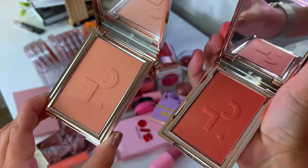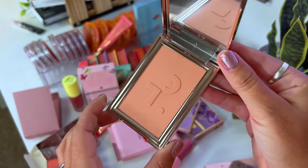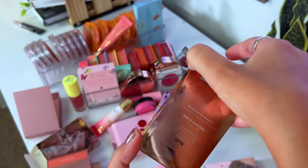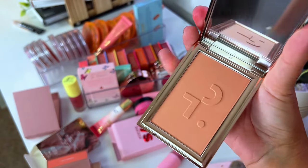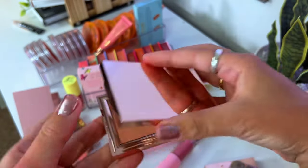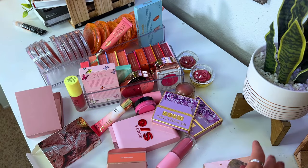I absolutely would use the shade She's Adorable. But this one here, She's Sincere, I would never really use, only because I just think it's like a tan blush. I just feel like I wouldn't be able to get too much use out of this one. So we're going to go ahead and pass this along. But I am going to hold on to She's Adorable and She's Passionate.